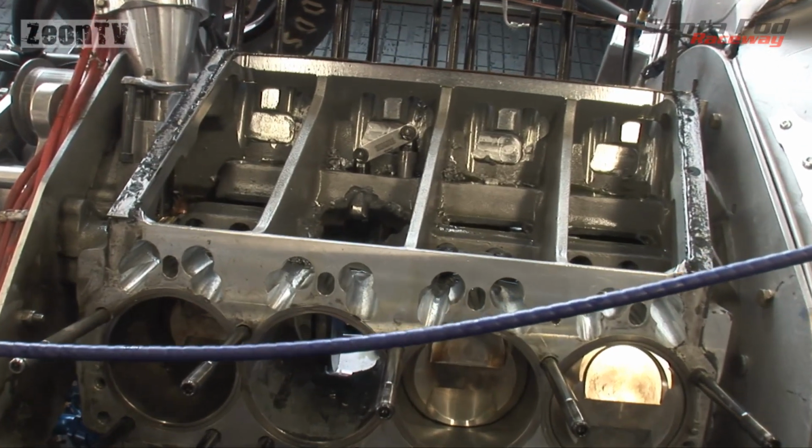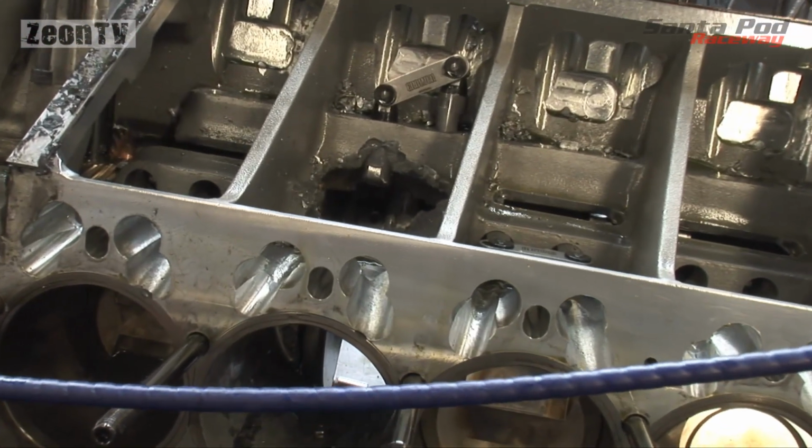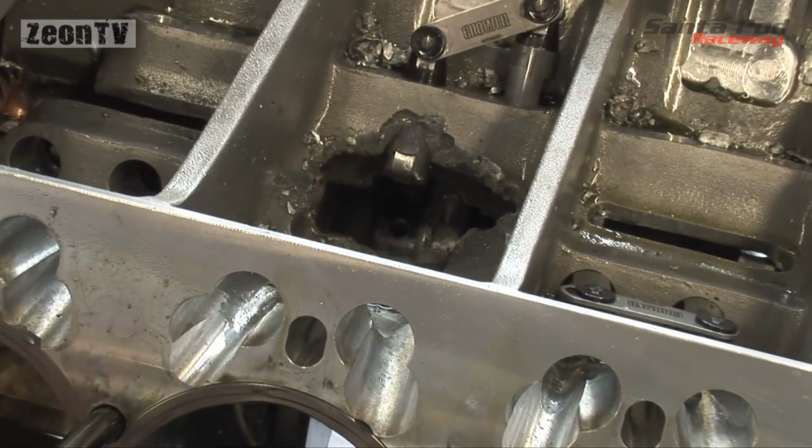Remember that smoke at the top end for Kev Slyfield? Well, this is the motor now. Not good news at all.